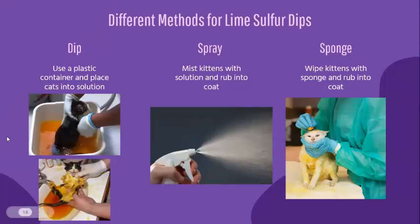When people say lime dip, you think you're dipping a cat into a tub like this. It often turns out more like this bottom picture here, where the kitten's freaking out and you're going to ruin your whole bathroom sink. So don't do that and don't recommend it. Also, make sure you're wearing gloves because it will stain your hands.